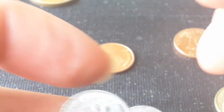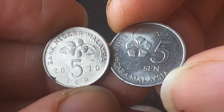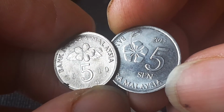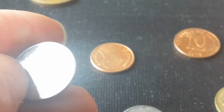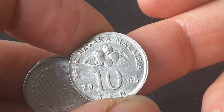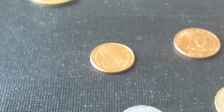Okay, and then we have the second and third series from Malaysia. Copper nickel, stainless steel, and both still legal tender. And another Malaysia coin from the previous series. Don't worry about the bit outside because that's pretty normal.